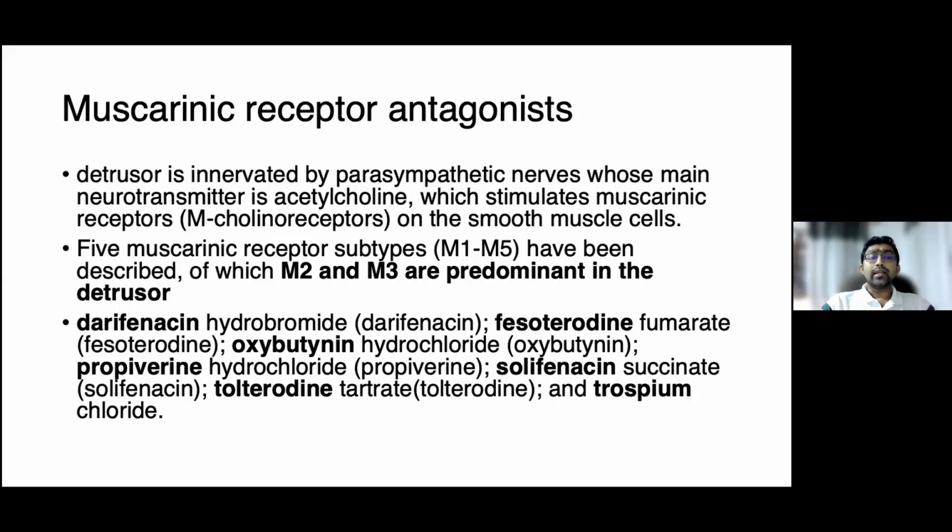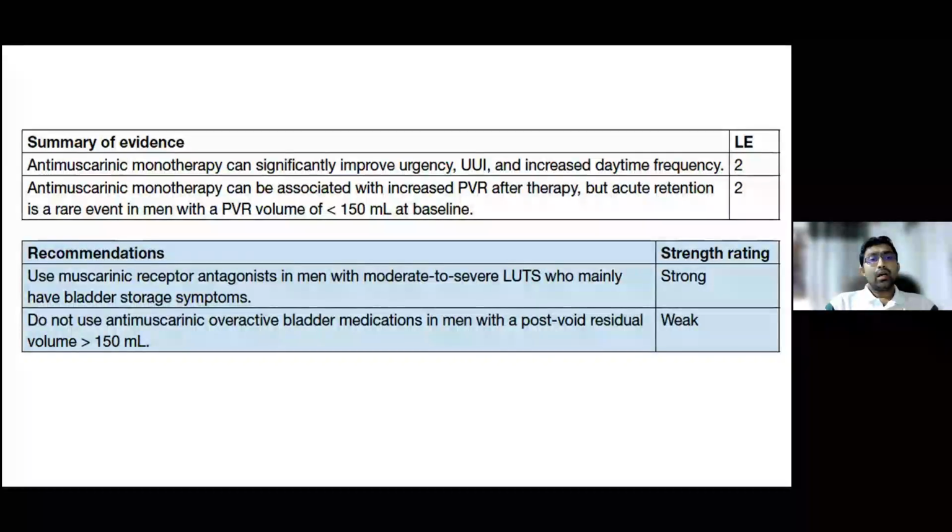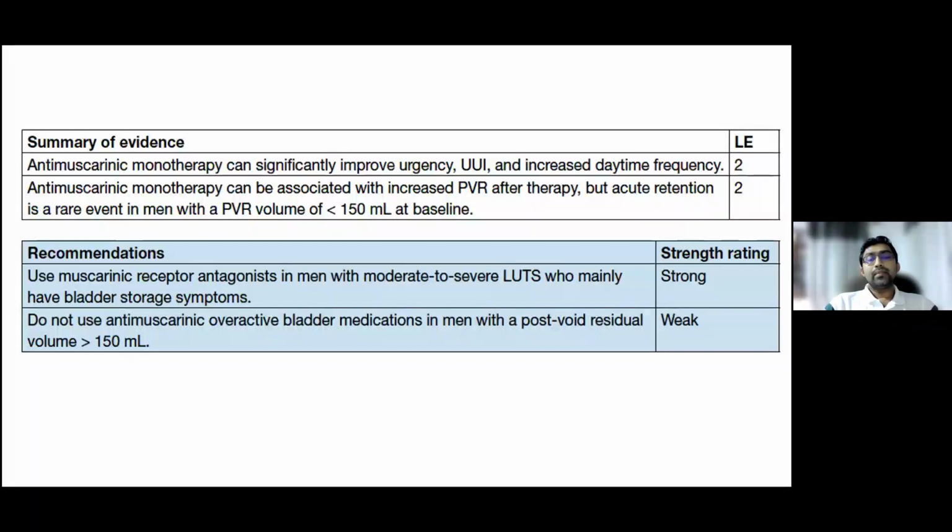Regarding the recommendations of EAU, the use of muscarinic receptor antagonists in men with moderate to severe LUTS who mainly have bladder storage symptoms has a strong recommendation, but they suggest that it's a weak recommendation. Don't use antimuscarinic agents in overactive bladders with post-void residual volume more than 150 ml because there's a risk of going into acute urinary retention in those patients.